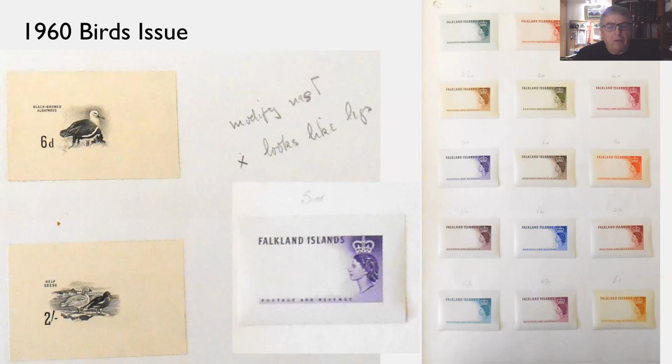Now, I've particularly highlighted a couple of things here. First of all, there's a couple more of the vignettes, the 6 penny and the 2 shilling. And the 6 penny is quite interesting. As you can see, there's a note written to the right of it: "Modifying nest looks like legs." And you'll probably agree as you look at the bottom of the vignette, there's 2 shadows on the nest that the black-browed albatross is sat on, and they do indeed look like legs. So that was modified for the final design.